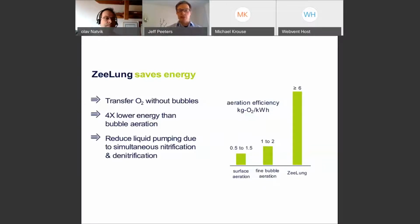In addition, there's the potential to have some ancillary benefits. For instance, if we have simultaneous nitrification and denitrification, we may be able to eliminate or reduce the nitrate recycle pumping requirements.